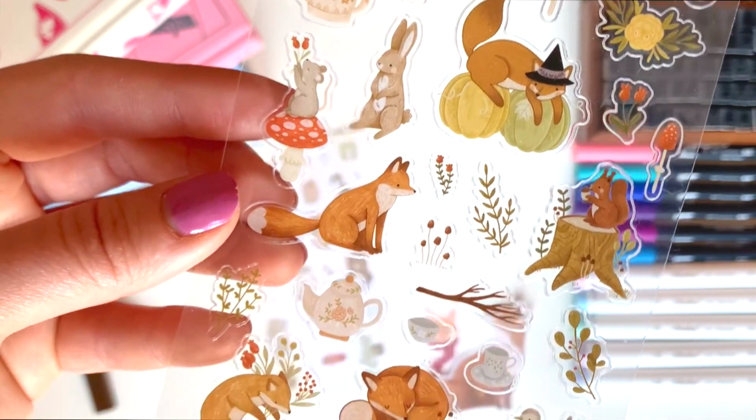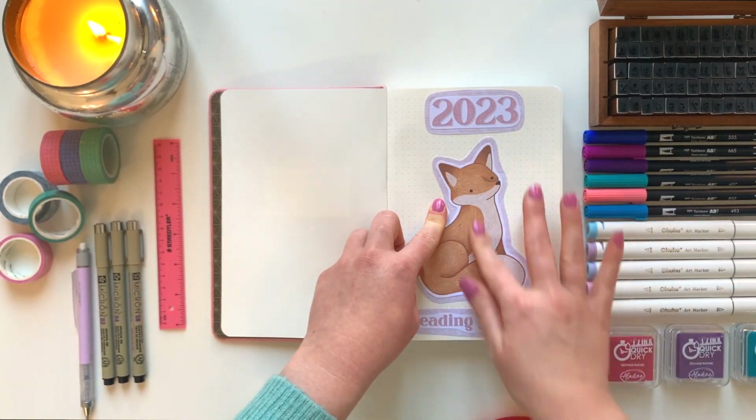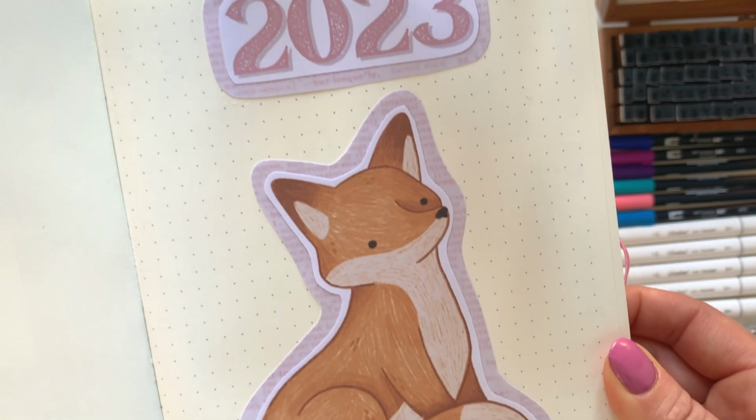They're so cute. Anyway, I just wanted to shout her out because all of the art you're going to see in the setup is from Anna Lunak, and you should 1000% go check out her work. I highly recommend it. It's adorable.